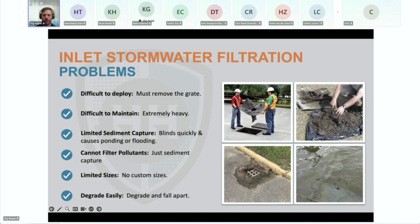Again, a lot of times you have to remove the grates to get to them. If they are full of sediment, they can weigh up to 40 or 50 pounds, so they are hard to remove out of the catch basin. Finally, they can rip or tear, or when they're that heavy, they easily fall down into the bottom of the catch basin, essentially defeating the purpose of capturing the sediment, as it now all sits at the bottom of your catch basin.